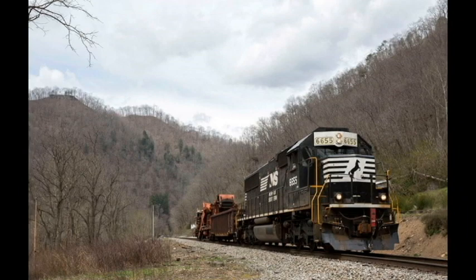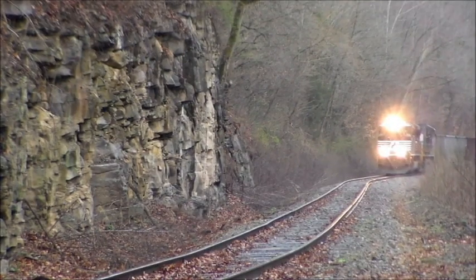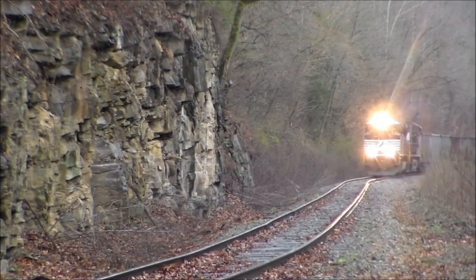Here we see the U-54 heading down the branch with empties for Khyber at Mouth Card. This is just east of the former location of the Mouth Card tipple. On the right, you can faintly make out where the outlet track came off.